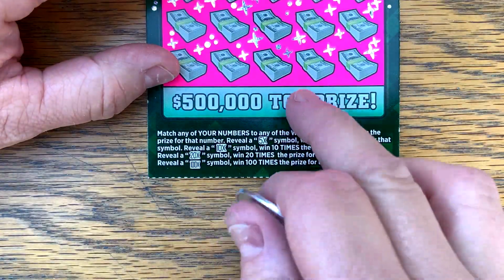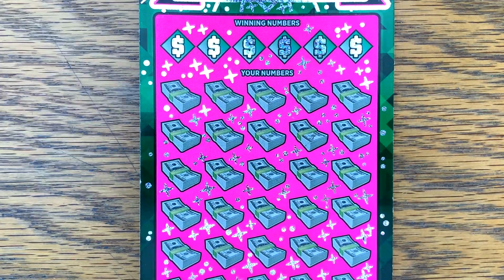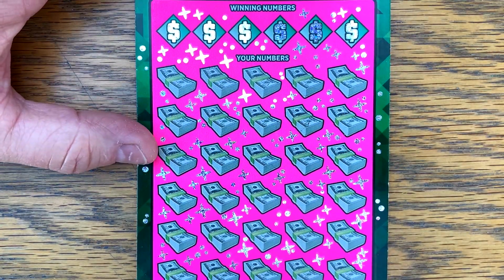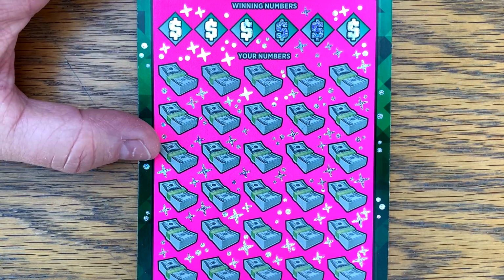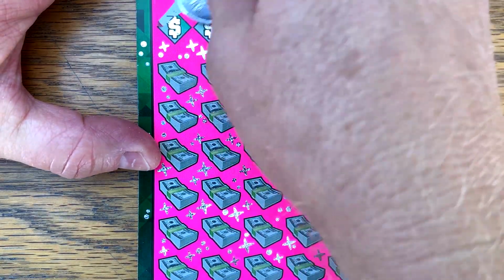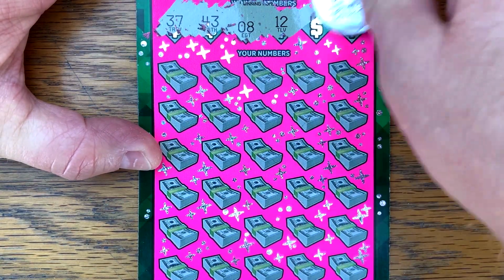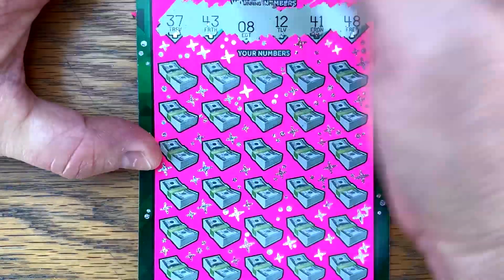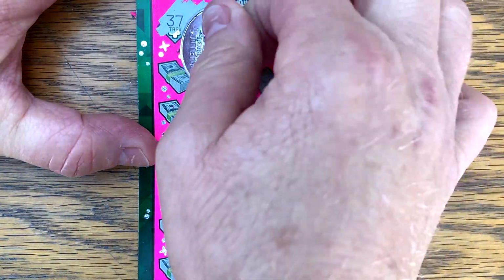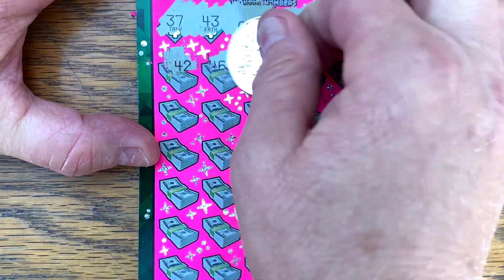So, possibility of 5, 10, 20, or 100 times symbol. All right, let's do it. Let's find the big outlier. All right, get that lined up. And let's see how these 10 do. 37, 43, 8, 12, 41, and 48. See if we can get a win on the first ticket.